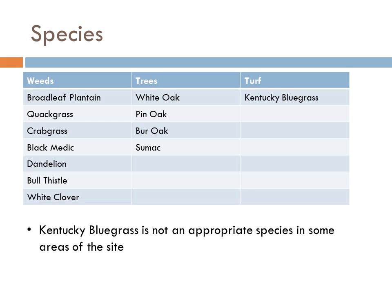So the species on the site, a lot of weeds. There's broadleaf plantain, quackgrass, crabgrass, black medic, dandelion, bull thistle, white clover. So a lot of weeds. The trees are mostly old oak stands, so there's some white oak, pin oak, bur oak, and sumac. And then the turf throughout the site is a Kentucky bluegrass.